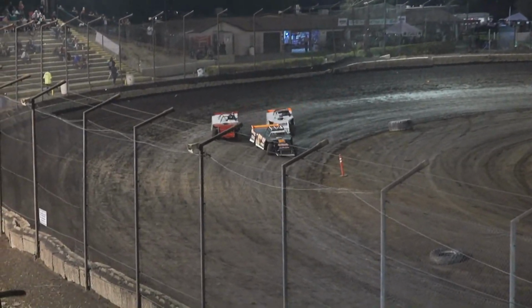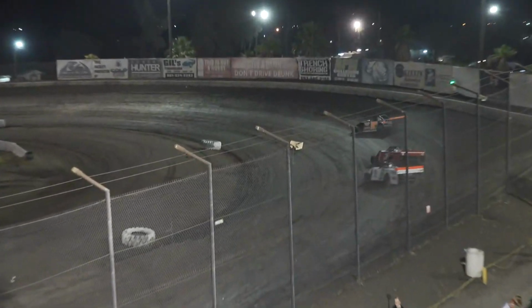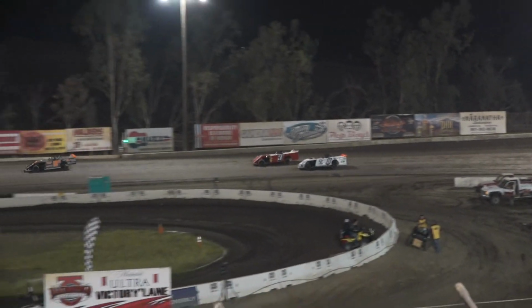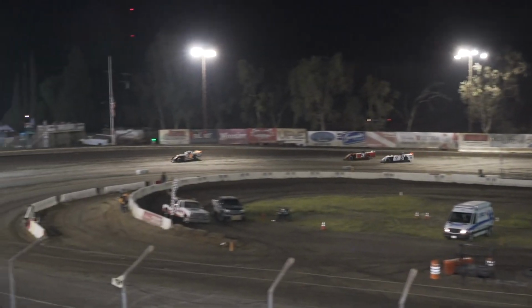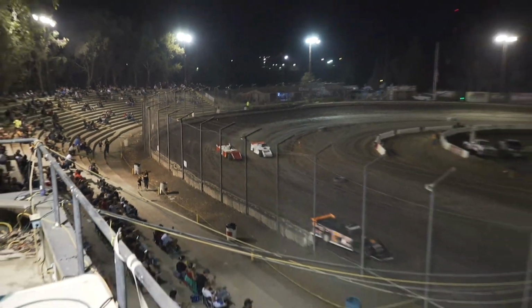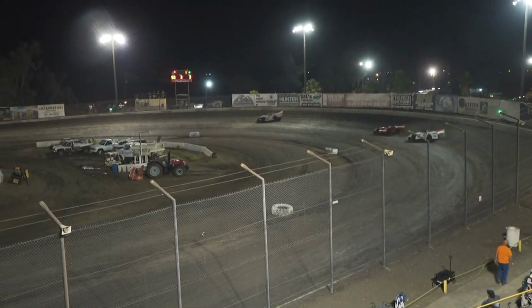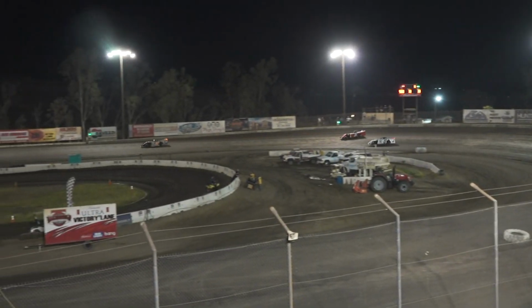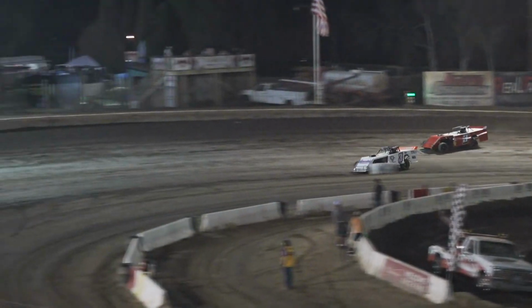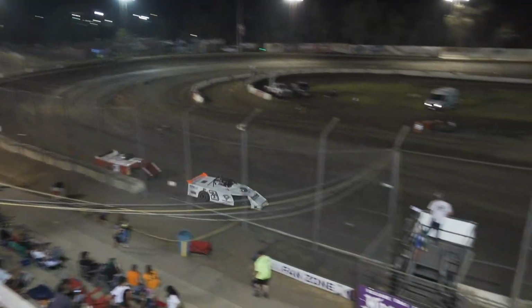This is heat number 4. 250 is Ryan Smith. 3M is Matt Wonkum. And the 3 of Dylan Potter. Well, it's going to be a duel of 3s. Now, all 3 of these cars are going to make it. But they're not going to have to worry about anything.